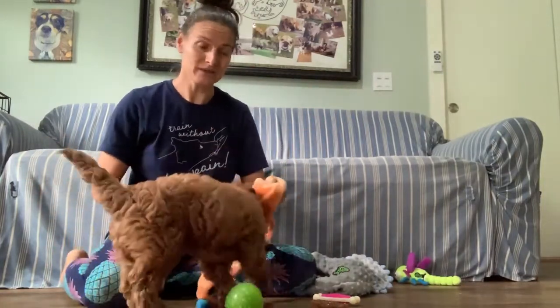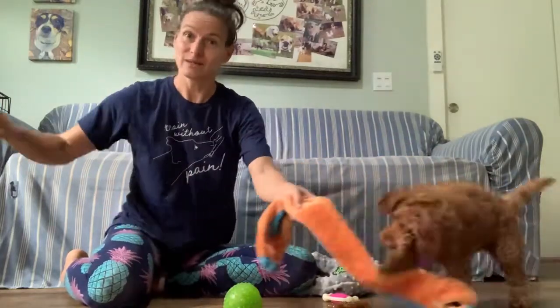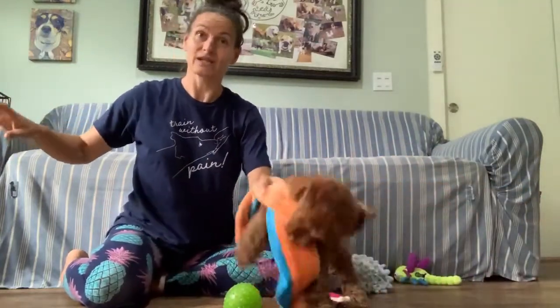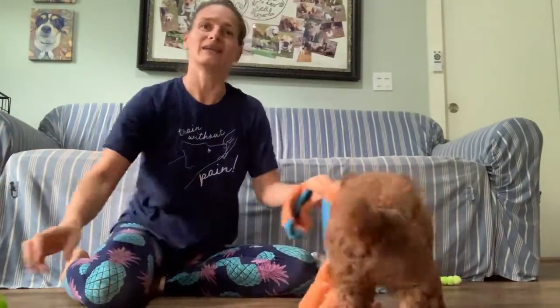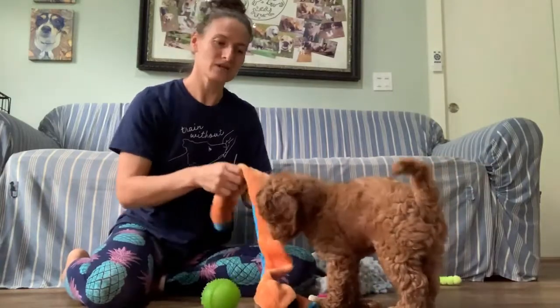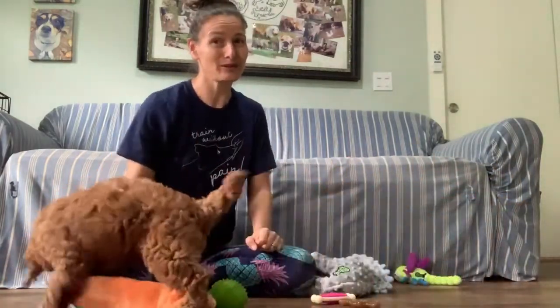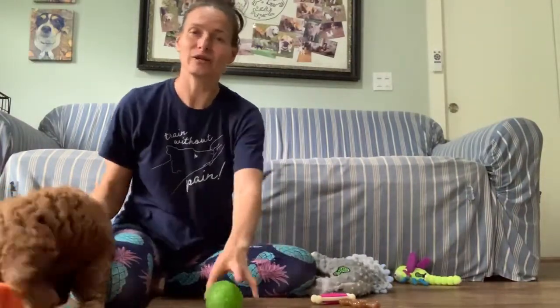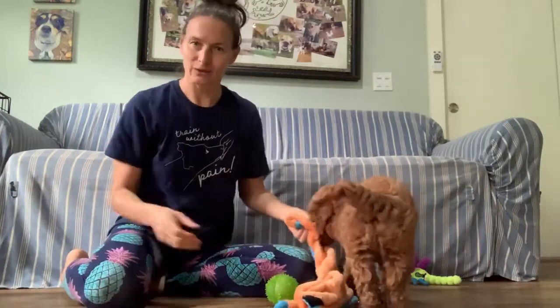If you take them out and they don't go, bring them inside and put them in their play area and close the door. Take them out again in another hour, and then by then they should really have to go. So then you can reward them for going outside. And that should really be your routine for the first few weeks, taking them out every hour. As they get older, they can hold it longer, so then you can take them every couple hours.